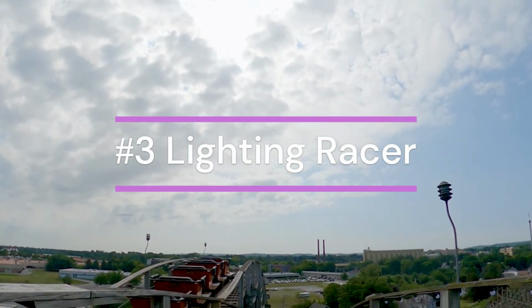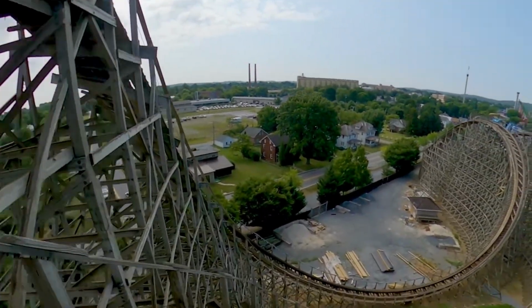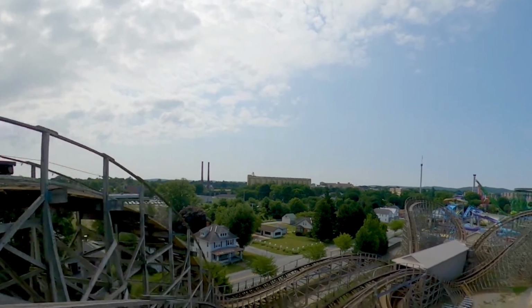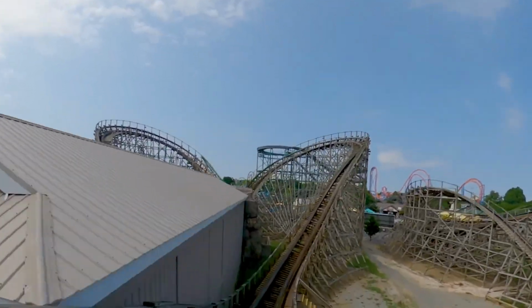At the 3rd spot, I didn't think it would be this high, but I really do appreciate Lightning Racer. Lightning Racer is technically 2 roller coasters, so it'd be 15 in the lineup, but I'm counting it as 14. I have a good relationship and friendship with the people over at GCI, so I really do appreciate this ride, and I'm not putting it at the 3rd spot just because I really do love GCI.